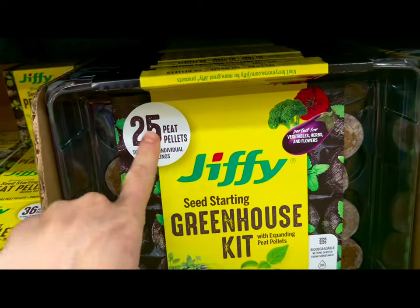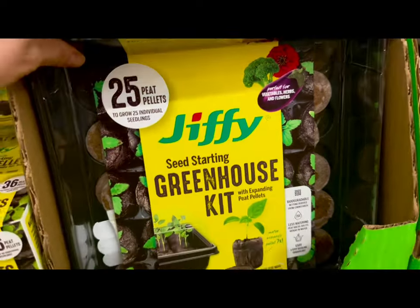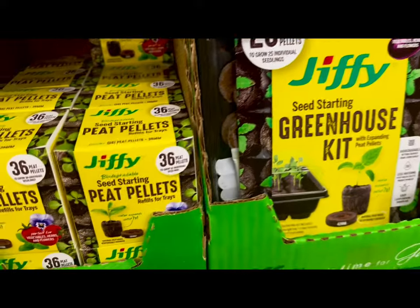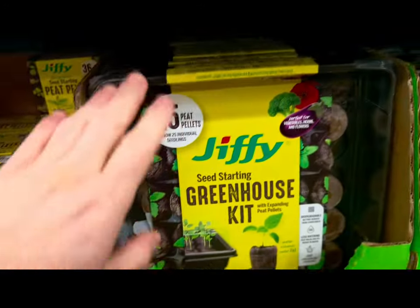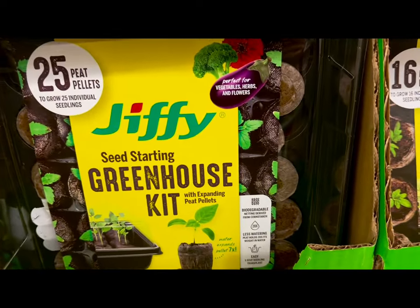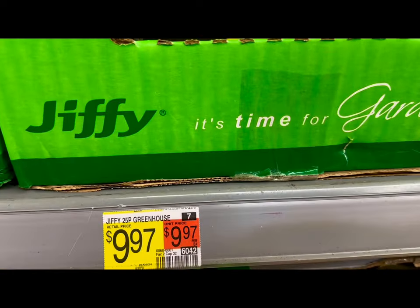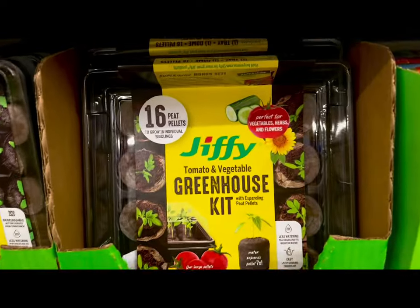Right next to it is yet another seed starting greenhouse kit by Jiffy. This one comes with 25 peat pellets. So after this growing season, you can keep the dome, the tray, as well as some of the extra labels. All you have to do is get these peat pellet refills, and you can keep using the same kit for multiple years. So for the 25 peat pellet greenhouse kit, they are asking $9.97.